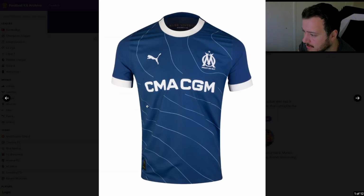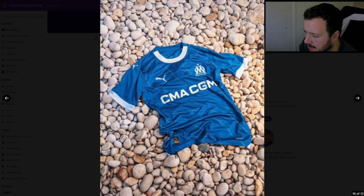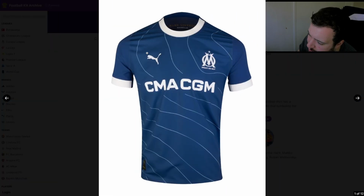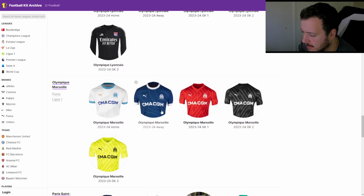Let's take a look at the away. Is this meant to be the Mediterranean Sea? Apparently, these sort of wave patterns coming through. Skip. Yeah, I don't. I'm gonna give this a C. I'm gonna say it's average, but I'm actually gonna bump this one up. I'm gonna say this one's a B. Yeah, give me a B on that one. I give that a C.